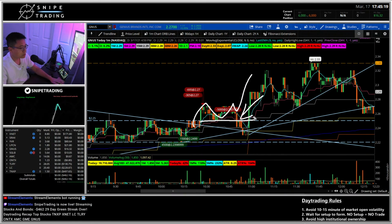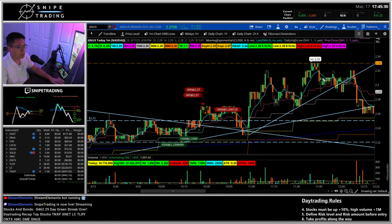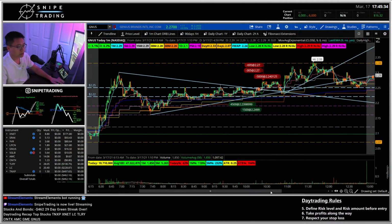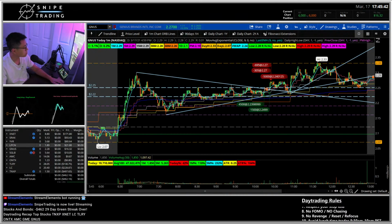When it broke below these lows, I stopped out, and it actually kind of bounced off the 30-minute trend here and went higher. So it's unfortunate, but I took a tiny bit of profit there and ended up stopping out break even. So that was a $16 winner there on GNUS.